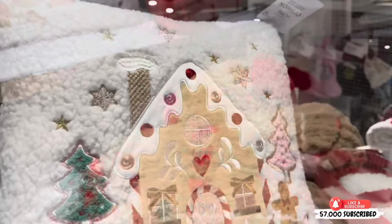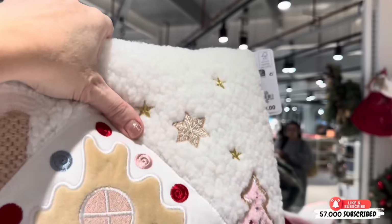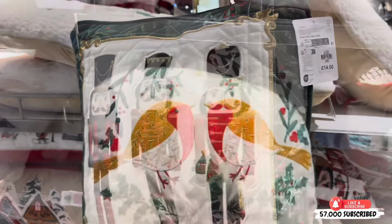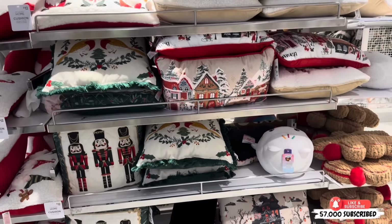Everything was really affordable, around £8 to £12, and they're the kind of pieces you can bring out year after year along with your Christmas decorations. So if you're after some festive cushions that look far more expensive than they are, definitely check out Primark's collection this year.